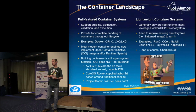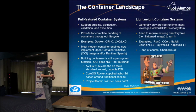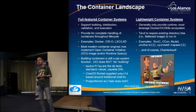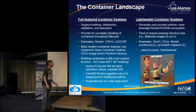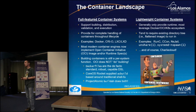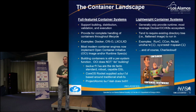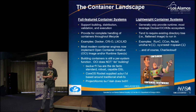So the container landscape has been growing and changing and developing extremely rapidly. It's very difficult to keep up with, even for people like Christian who are in the thick of it every day. Certainly for us in HPC, it can be tough to keep up with all of the different things that are going on, the different efforts. There's a lot of people working on filling in the gaps that we have in containers. And so keeping up is hard to do. We divide the container landscape into basically two general categories, one being full-featured container systems. These are systems that try to solve all the things. They want you to be able to do builds, distribute containers, secure containers, execute containers, all of the different tasks associated with containers they try to solve.